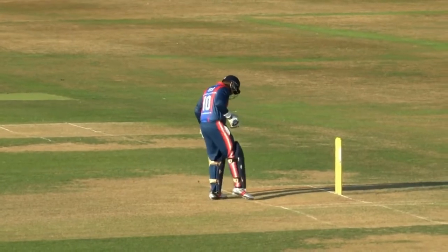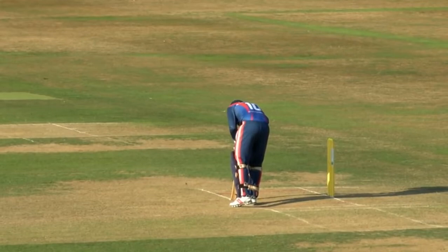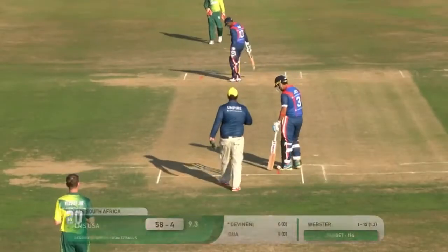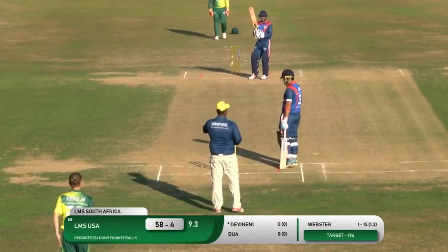Big wicket that for South Africa. They're pumped up. And Jay Beattie will remember that catch for the rest of his life. Beattie seems to really enjoy his fielding out here. He seems to celebrate every catch like it's his last.